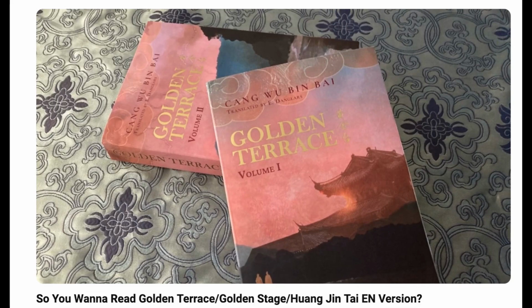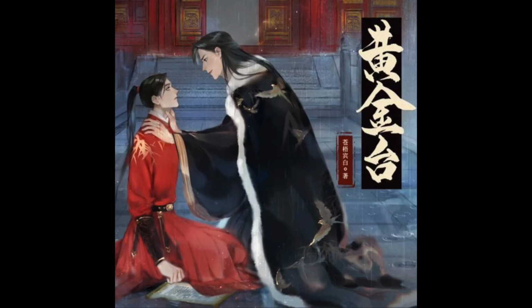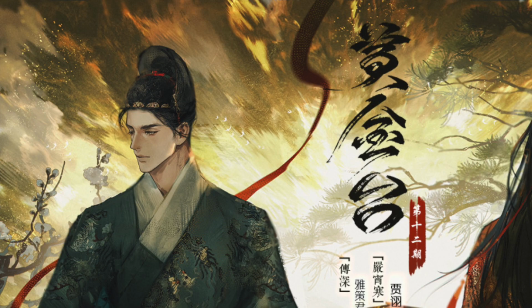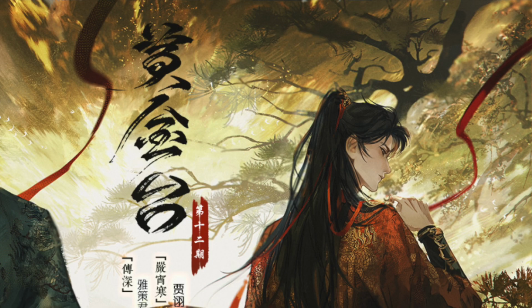In my first impressions video, I highlighted that Golden Terrace is heavy on political and social drama, and this is what the main characters Fu Xin and Yan Xiaohan struggle against throughout the story. Yan Xiaohan has his hands full doing the emperor's bidding and keeping the emperor alive. Meanwhile, Fu Xin is busy keeping the empire's borders safe from foreign armies and narrowly avoids an attempt on his life.